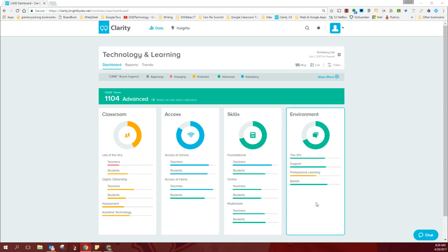So our department sits down and looks at this survey result as well and sets some goals to improve. We come out in the advanced level, but there's always room for improvement there. So just know that we are looking at this information as a department and trying to get better in the areas that we serve teachers in our district.